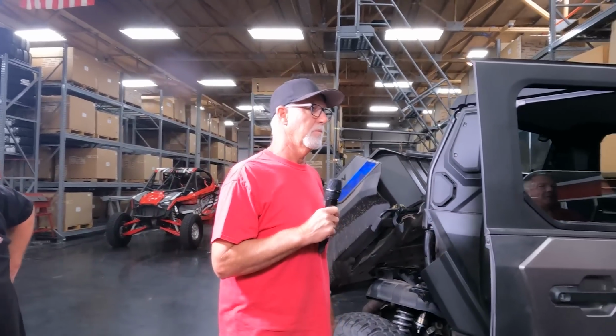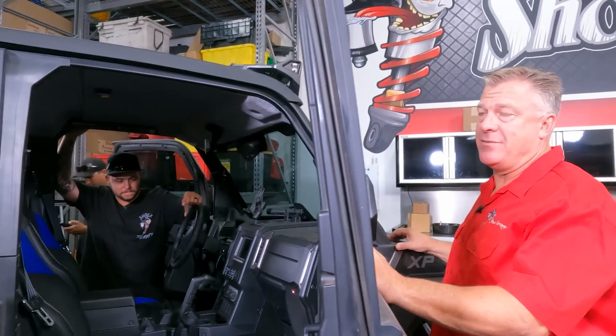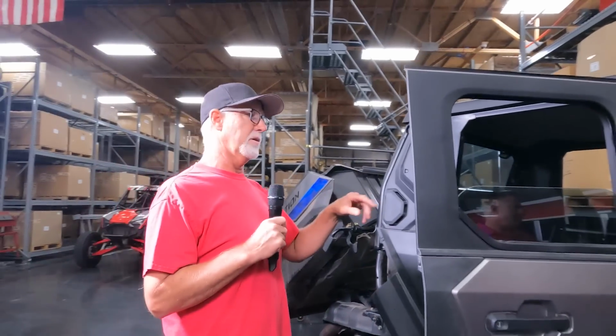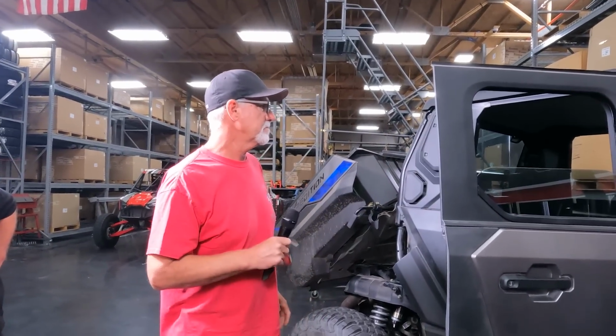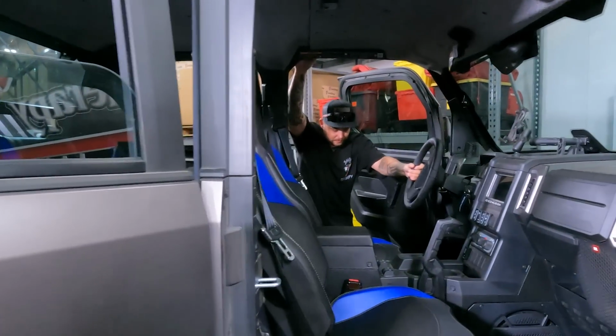Cool. I think that's a win because nobody expected these things to actually have a ton of AC, and they clearly stepped up. Fan blows and it's blowing cold air up front. It was 90 something today. Awesome. Mitch, have a seat in there and describe the inside.